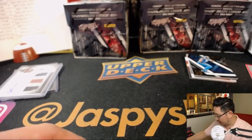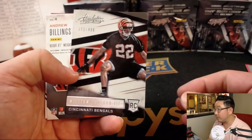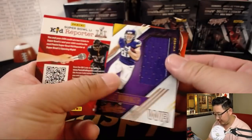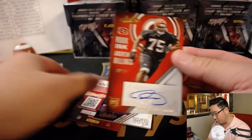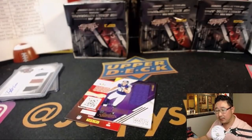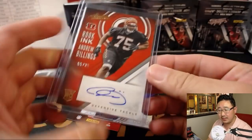Organize myself here a little bit. All right. Next up, we got a $4.99, William Jackson III and Andrew Billings. Autograph is your Rook Ink autograph to 25. That is for the Bengals. That'll go to Cincinnati. Ron Hollins with the Cincinnati Bengals.